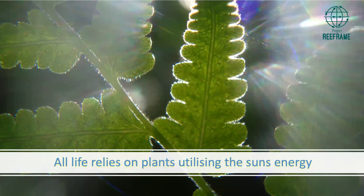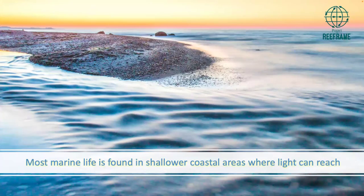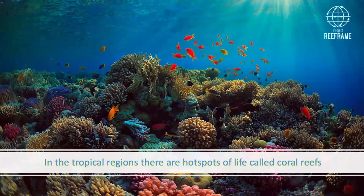Now, as we all know, being naturalists, all life relies on plants that use the sun's energy. And that's also true in the ocean. The majority of marine life is found in the shallow areas, the coastal areas, and that's because that's where light can actually reach the life underneath it. That's why within the tropical regions, this is where we find the hotspots for reef. It's very, very rare that we find deep reefs. The reefs exist within the depth that they can get sufficient sunlight to be able to create energy essentially. So that becomes quite important when we get to the project a little bit later.